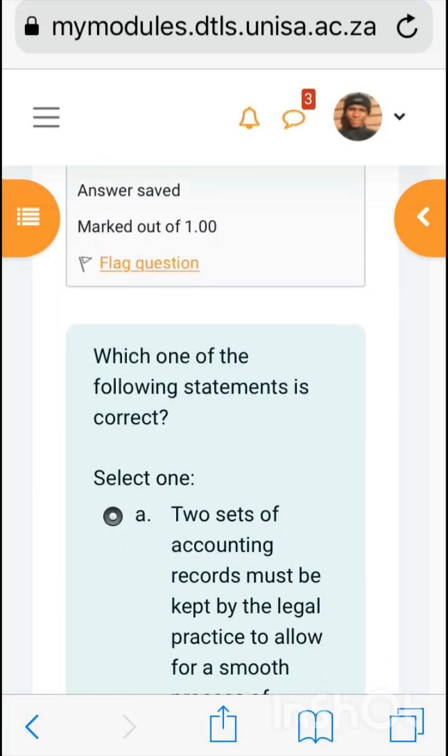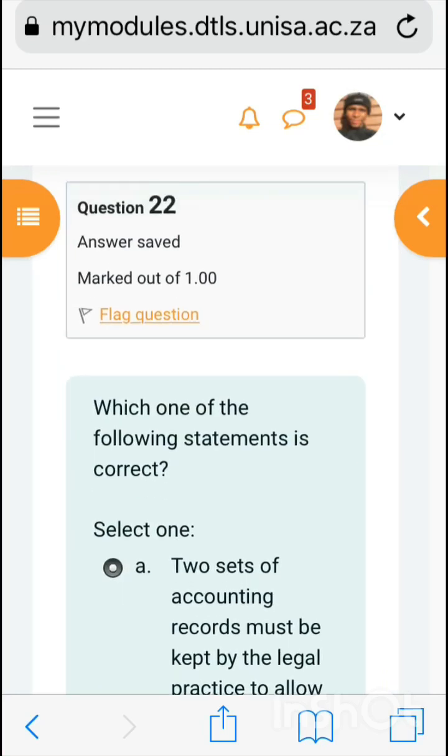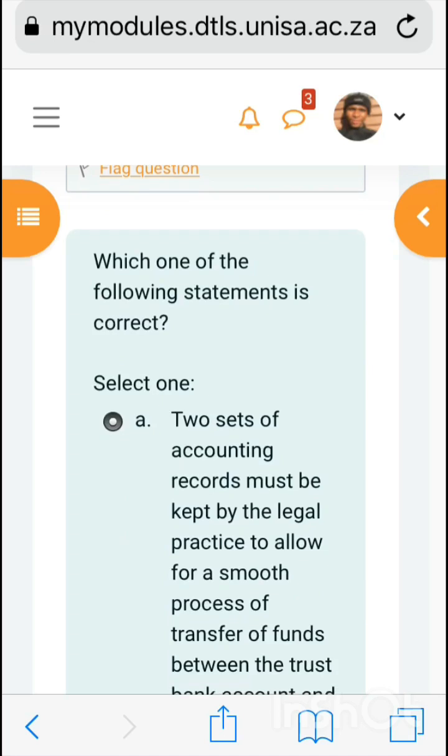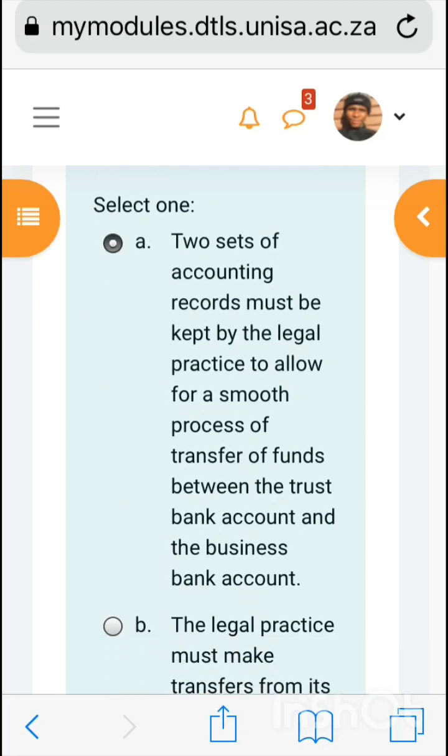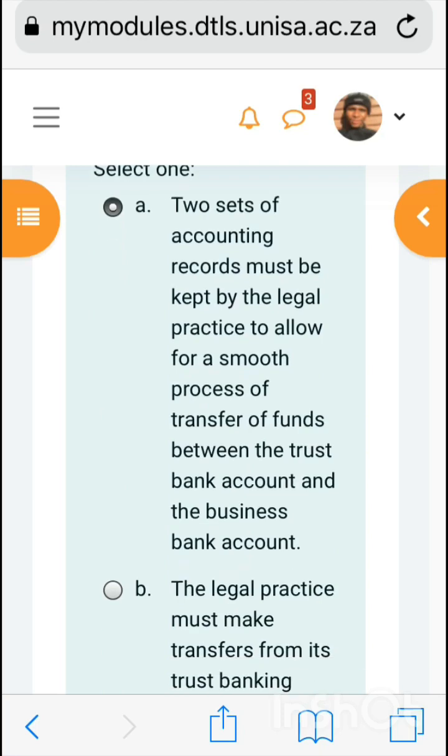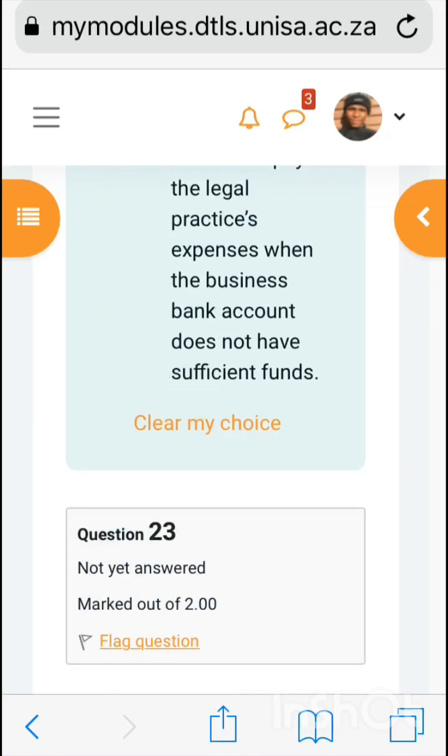So the next question, guys. Which of the following statements is correct? So two sets of accounting records must be kept by the legal practice to allow for a smooth process of transfer of funds between the trust bank account and the business bank account. So basically option A is the one you should go for.